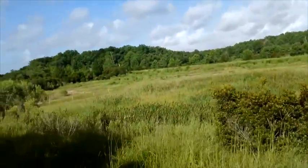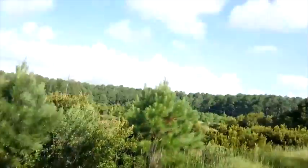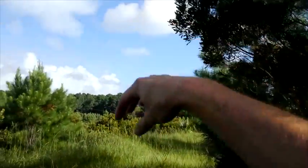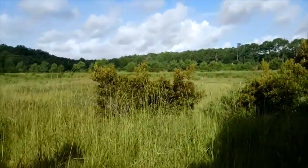Hang on, let's see what the wind's doing. Good girl. Just because you're hinked up doesn't mean she needs to be. She's never done this. She's getting air scent coming down right here. Okay. Where do you think it's coming from? Let me gauge the wind here for a second.